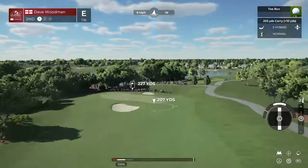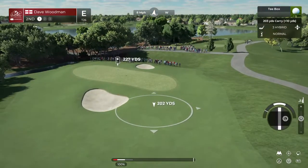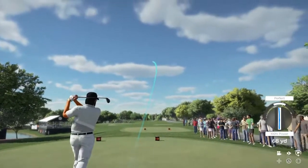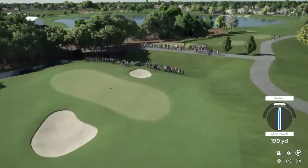So I'll put a bit of curl on that and hope. Go on, wind, push it round. That's a good shot, that.